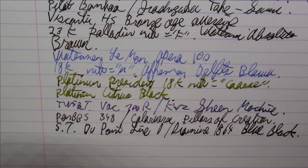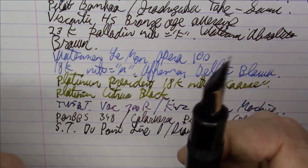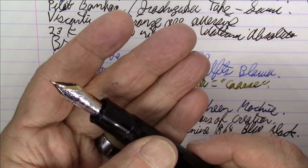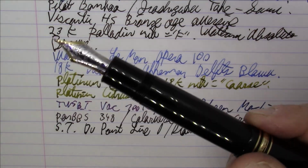All right, next up is another pretty high-end pen. This is my Montblanc 149. I've talked about this pen a lot. I don't think I've ever done a dedicated video on this, but I will get to it at some point. But this is a very sort of famous pen, if you will.